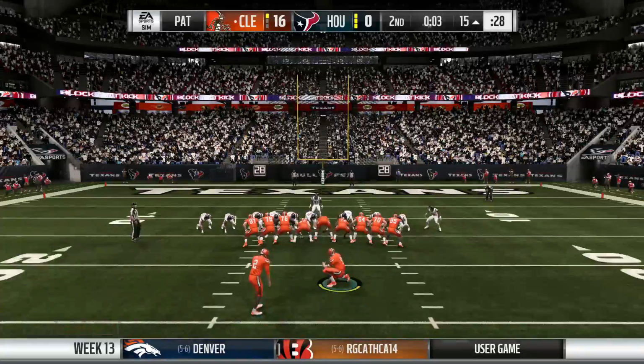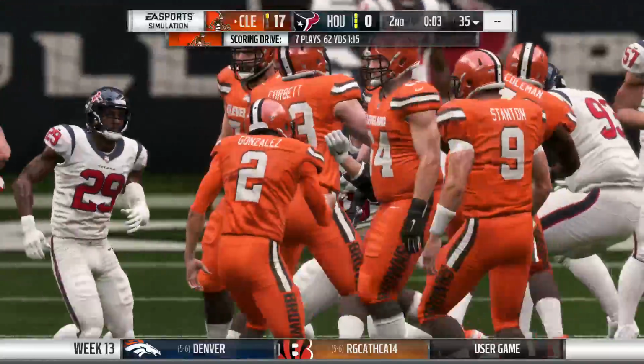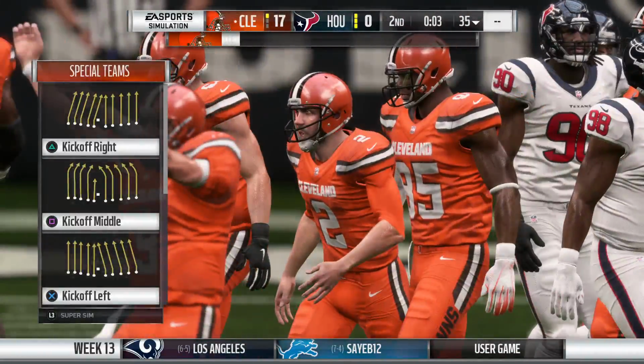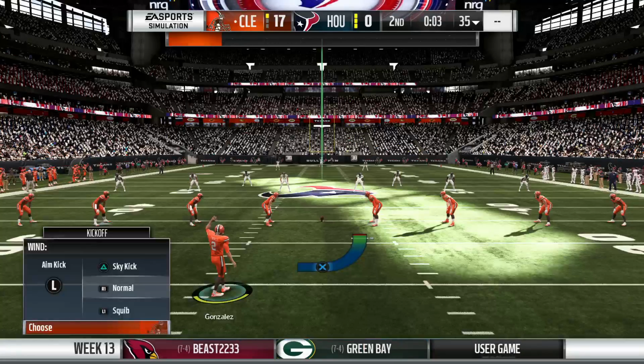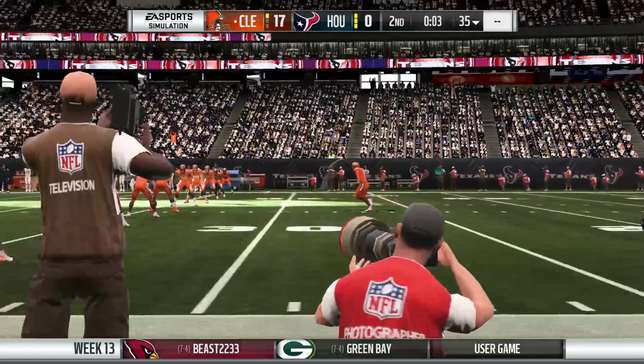That's one of the better examples of clock management I've seen. Whittled it all the way down just about and still put the ball in the end zone. Yeah, just a methodical drive and something really to take into the locker room here. Gonzalez able to tack on the PAT, and that makes our score 17-0.